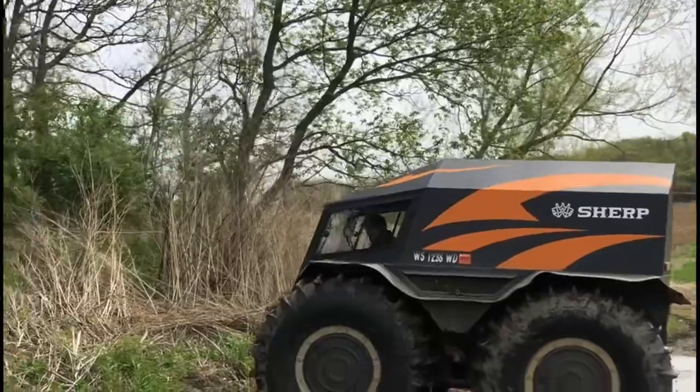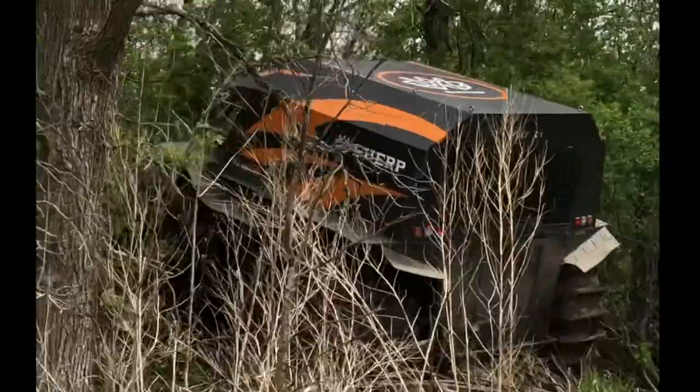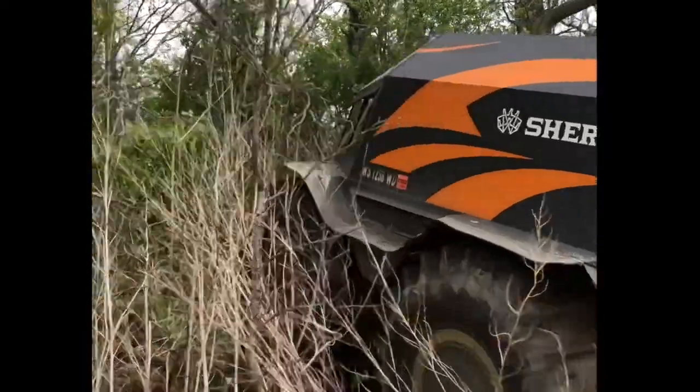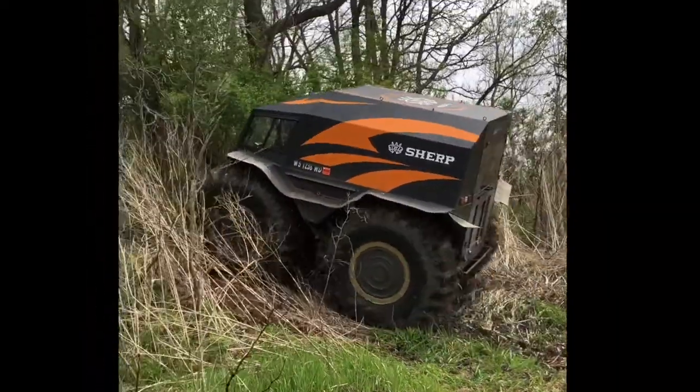Next task was to get a cherry tree that blew down a couple of years ago out of the woods. So the easiest way to do that was to knock down the vegetation so you wouldn't have to walk through all that crap. And we have a SHERP, so we did that.